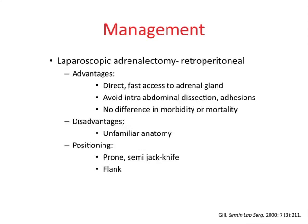Retroperitoneally, the advantages are that you have direct, fast access to the adrenal gland, and that you avoid the intra-abdominal cavity if they've had previous surgery with adhesions. There's been no difference in morbidity or mortality in the literature. Disadvantages would be that the anatomy and approach are unfamiliar, and for positioning, there are several options, either prone or flank.